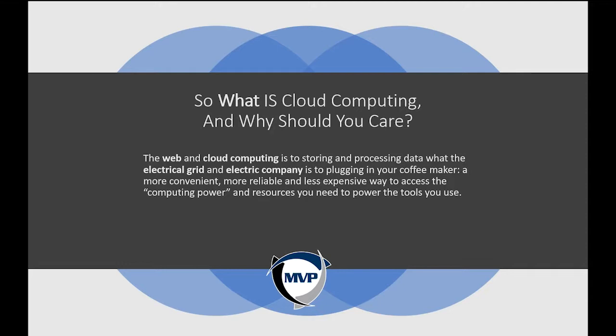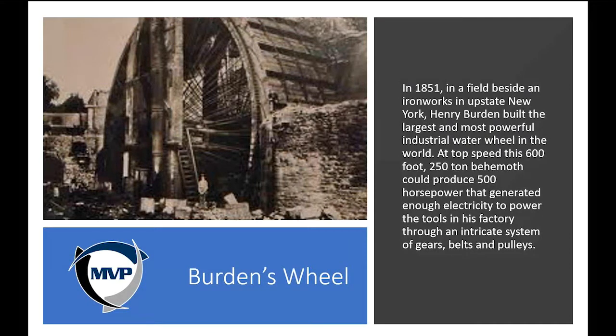So a more convenient, more reliable, and less expensive way to access computing power and resources you need to power the tools you use. To explain that a little further, I'll talk about it from a power perspective. Once upon a time, companies, largely factories, were required to produce their own power to operate a number of tools and machines that they use to produce their wares or whatever they're producing or manufacturing.